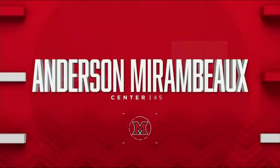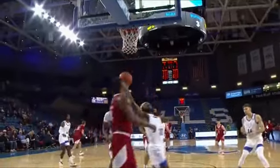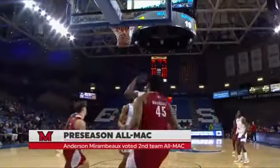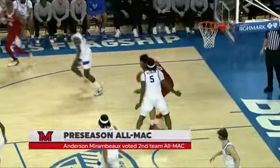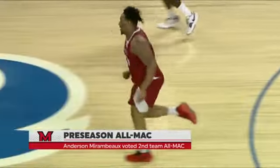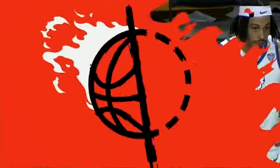Well, early on in this first half, it's been the Marambo show. Got 2 feet in the paint. He's really hard to stop. Can't give him angles to the basket. And Janavius Smith has to square him up, really keep him in front. And after a season last year where he averaged 14 points and 6 rebounds, preseason second team All-MAC.